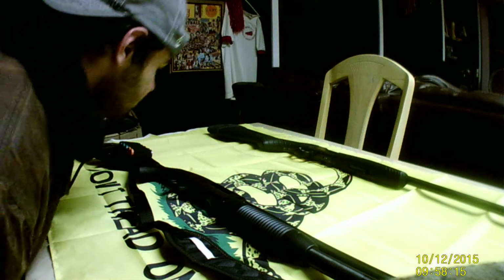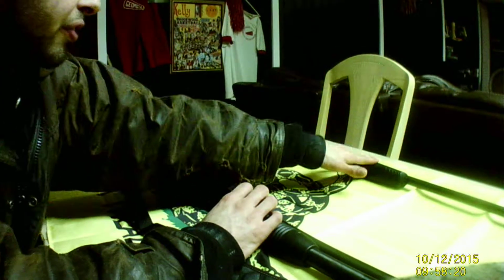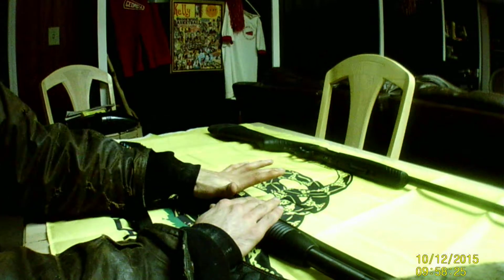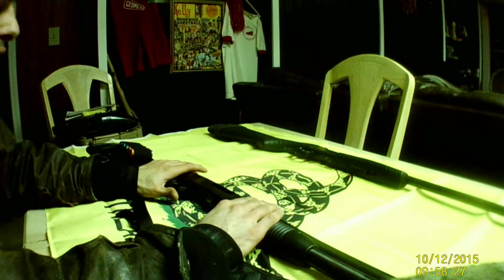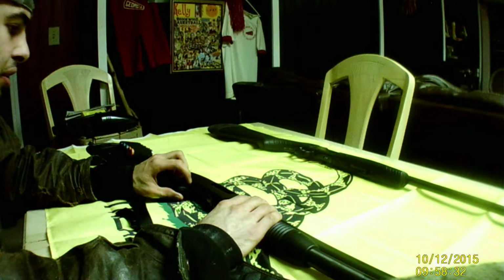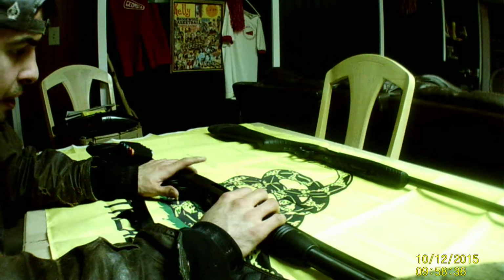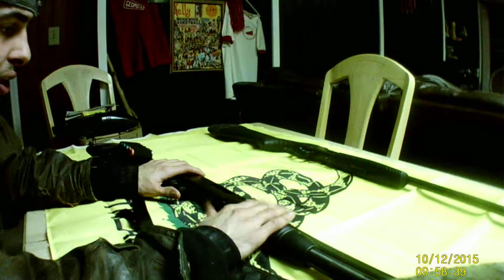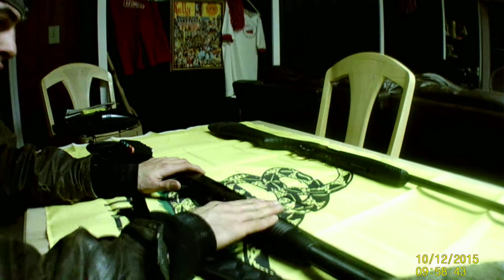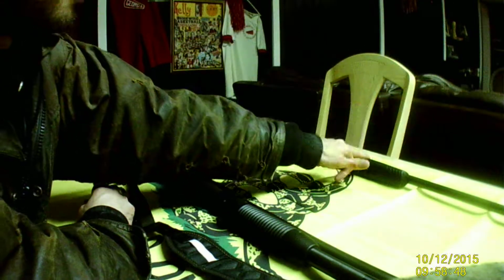Alright, so anyways, in this discussion, it's going to be pump action versus single shot, and why I would choose the pump action over the single shot in an SHTF situation, or WROL, or whatever you want to call it. And for me, I'm going to go with the 12 gauge pump action over the single shot.